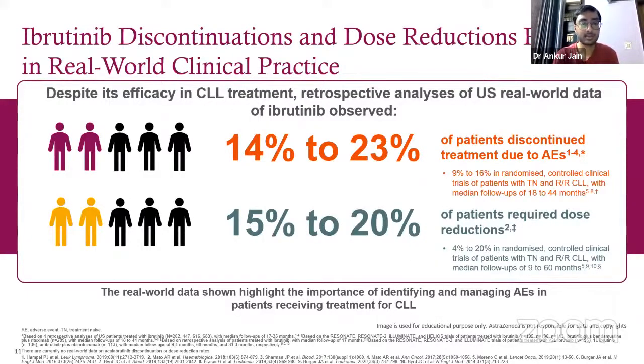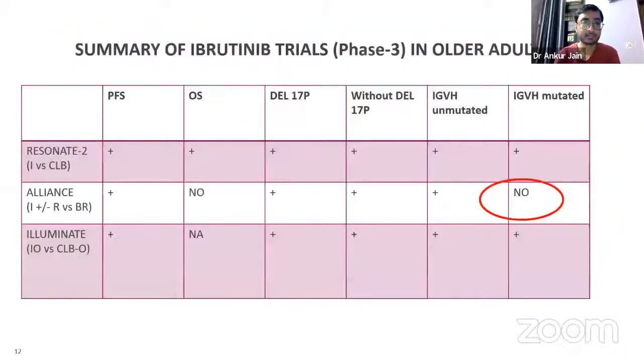One thing which is very clear from the real world data of ibrutinib is that around one fifth, which means around 20%, of patients who take ibrutinib long term have discontinuations. Some of the discontinuations are because of disease progression, but the majority of discontinuations of ibrutinib are because of side effects. In clinical practice, we see that patients discontinue ibrutinib majorly because of bleeding events, and some of them have cardiac events also. Next slide, please.